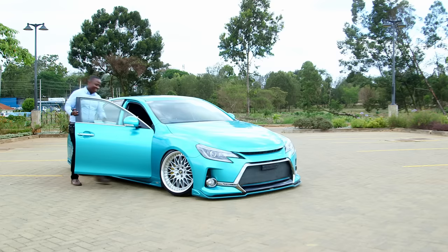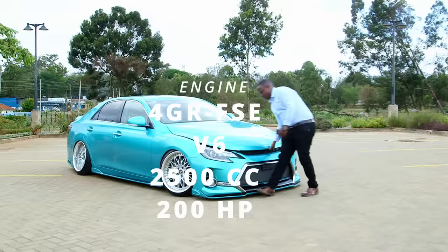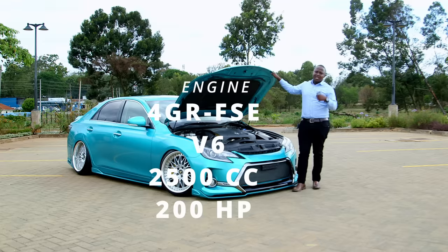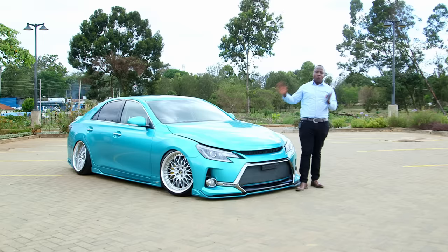Under the hood of this Mark X is your kawaida 4GR FSE, that is a V6, 2.5 liters of displacement. It's supposed to ideally give around 200 horsepower, but this one can push a little bit more. Let's talk about the accessories on this car. We start with the color. Now, the color, you do not see your usual Mark X in this color. This is turquoise green. At least it's not burgundy.